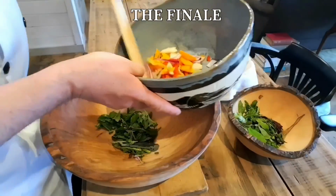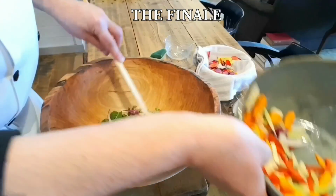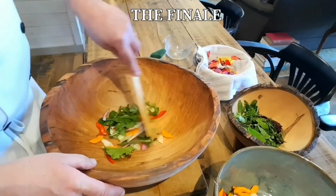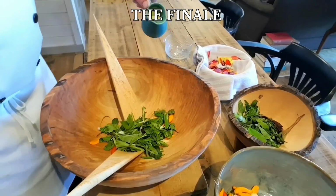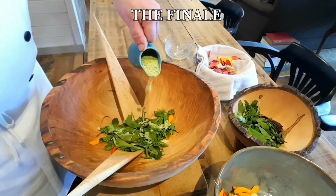Okay, to put our salad together, a little bit of our beautiful mixed foraged greens, and some nice crunch. And a little bit of our dressing, just enough to coat.